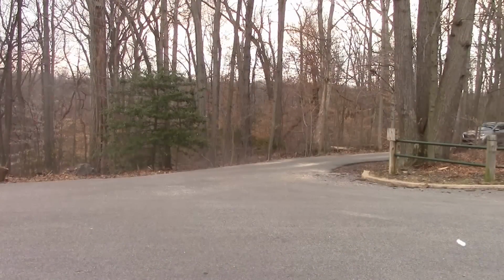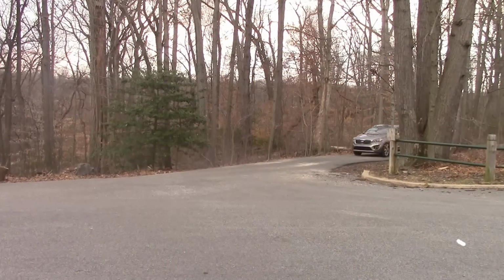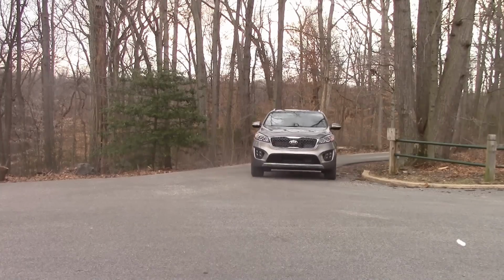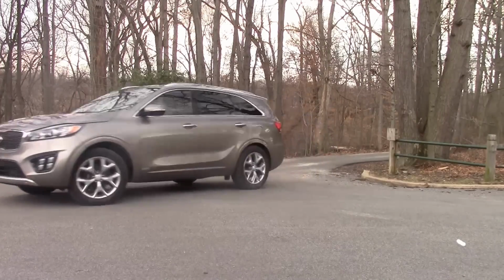So in the end, the all-new 2016 Kia Sorento is really an excellent SUV. It's got the latest in safety, it's got the latest in luxury and comfort, and it's bigger, it's more roomier, it carries up to 7 passengers with a great new, very flexible 2-liter turbo engine. It's very impressive. It really has everything you want at a very fair price.